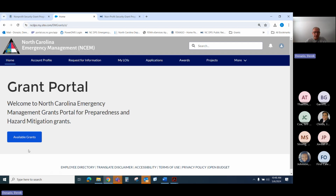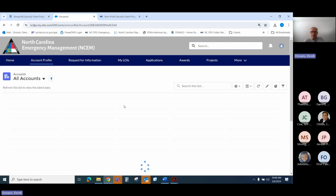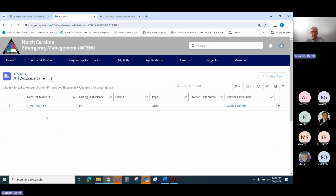When you go to the homepage, if you click on available grants, you will see the grants that you can apply for. And we'll show that in a minute. But before you do that, these things up top here are called objects in Salesforce speak. So if you go to the account profile object, now I am logged on, as I said, I created a fictitious account called Z Alpha Test. And that is me right here.